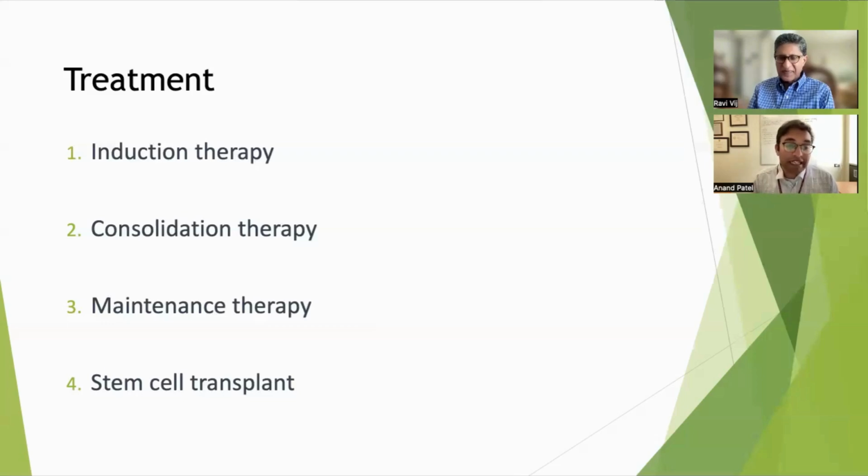Then we get to maintenance therapy, and maintenance therapy can be anywhere from a year to even 3 years, depending on the regimen that is used. Now, maintenance therapy typically is comprised of several different drugs. That being said, most of it can be done in the clinic or as an outpatient. So really, the goal being to continue on therapy, but not have it disrupt your day-to-day life outside of needing to come to clinic at scheduled visits.